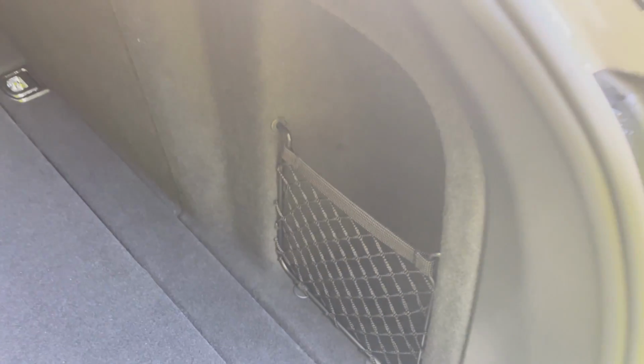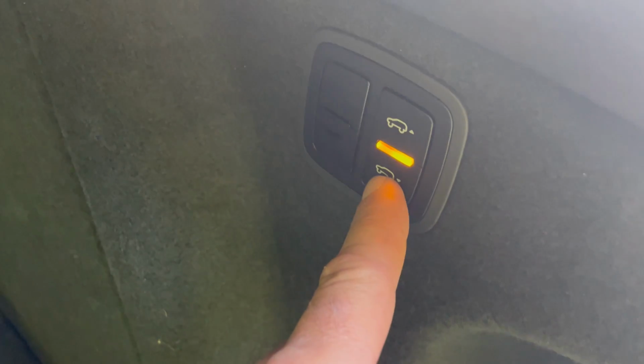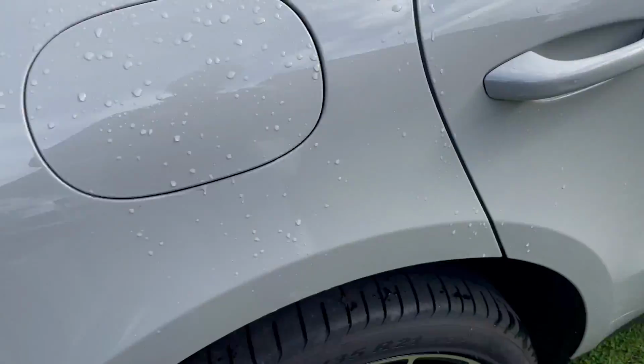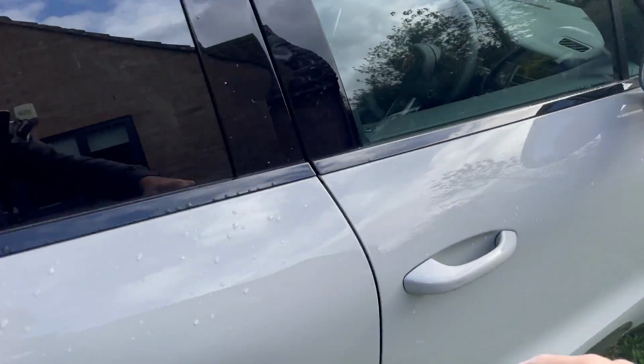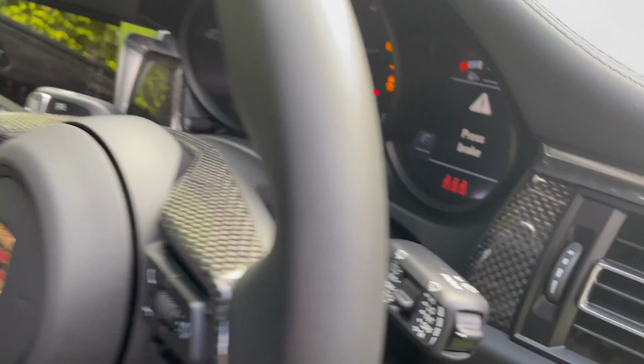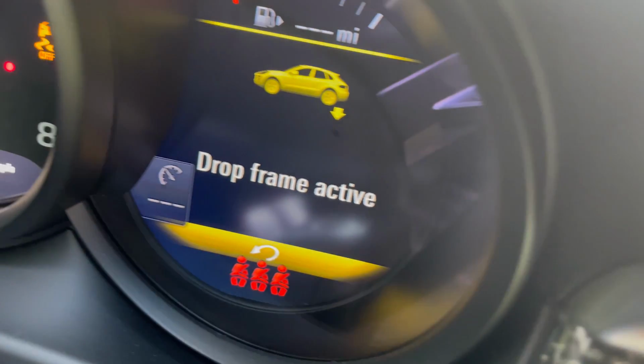There is no spare wheel. We have got lashing eyes, we've got a 12-volt socket there, we've got an aluminium sill cover there, more storage here. But the real trick bit is, thanks to the air suspension, there's this button here which allows you to lower the rear of the car to make loading a lot easier. And because it lowers the car so much, even though it doesn't actually look it, they have to put a warning on the dashboard to remind you, so you don't drive off and damage the underside of the car.